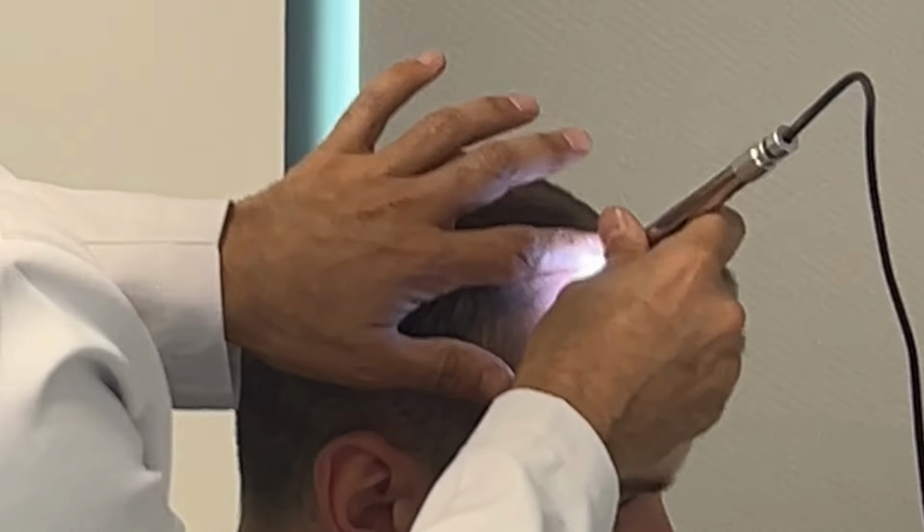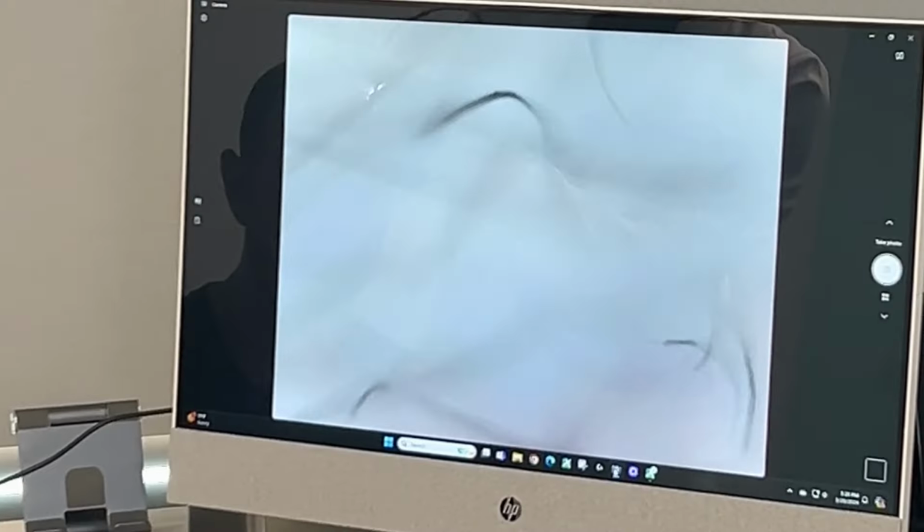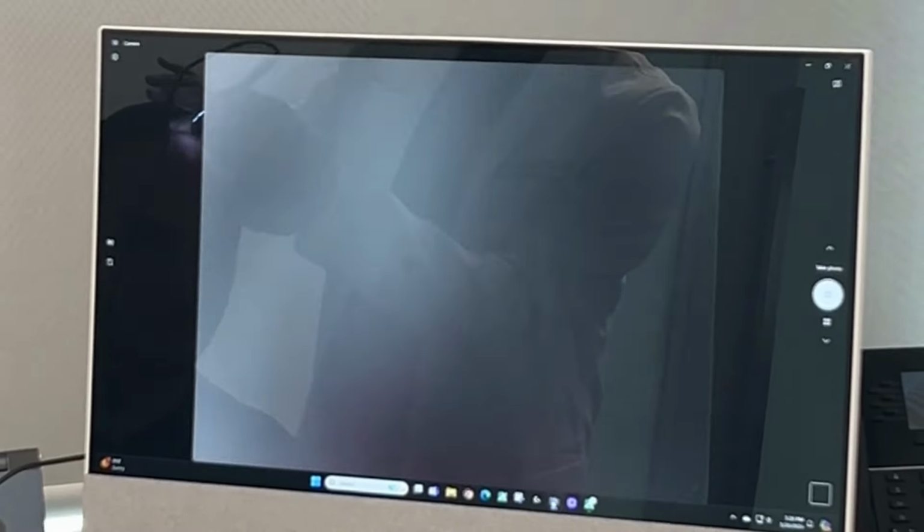The idea is that you don't have miniaturization on the back, and now you see what I'm talking about when we're talking about miniaturization. See those? Those are all miniaturized hair. In front, you don't have any of those thick hairs that you could see in the back. So that's almost 100% miniaturization.